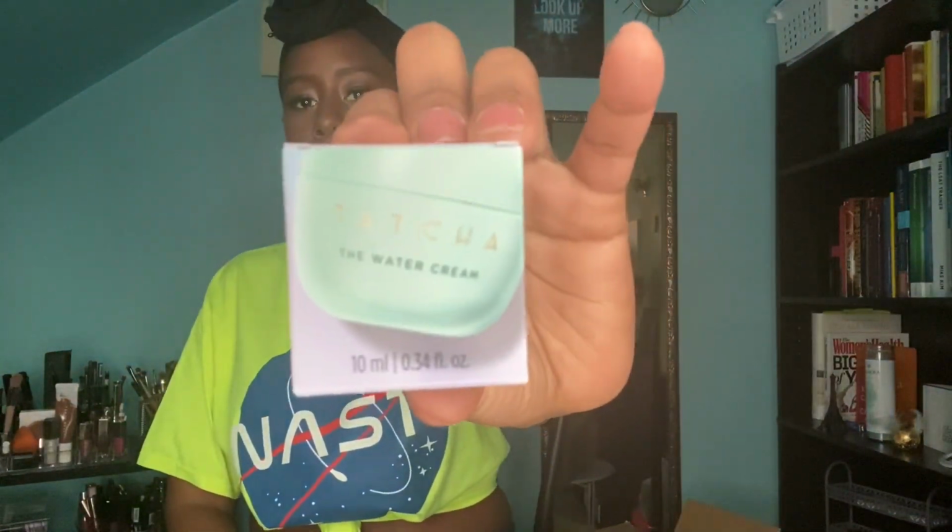And for the facial radiance pads, you get 10. You get 10 pads. I didn't even spend any money on this. 500 points, and I got a whole kit, baby. Okay, so next I have the Tatcha water cream.